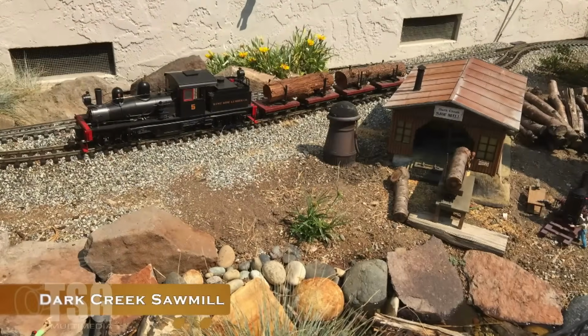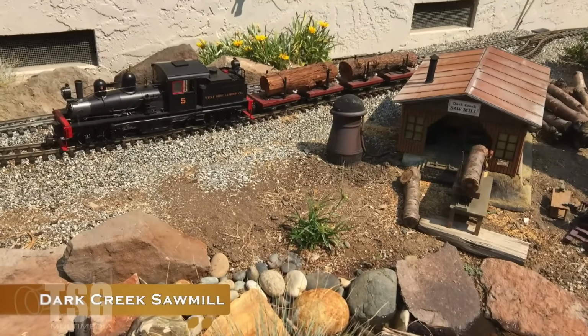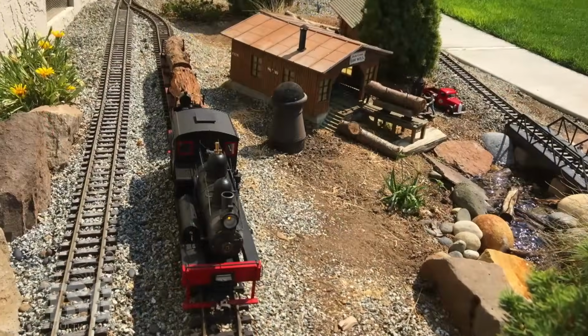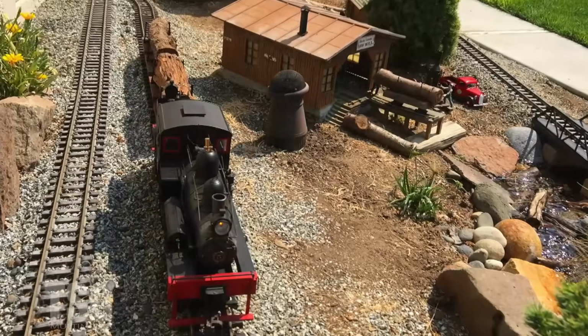This is the Dark Creek sawmill, where all of the lumber that's logged out of the area is cut down into boards. The siding in the distance is where the logs are offloaded to the sawmill to be cut.